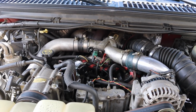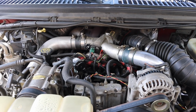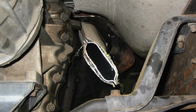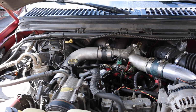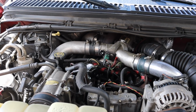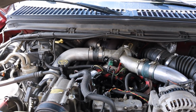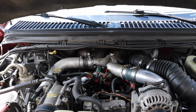The stock downpipes, I believe, are 3 or 3.5 inch on these Super Duties, and on the OBS trucks they're a whole heck of a lot worse. If you have an OBS truck, I would highly recommend getting rid of that stock downpipe. It's pretty hard to fit a 4-inch downpipe on an OBS truck without massaging the firewall a little bit, but even just a 3-inch downpipe is a huge improvement over the factory downpipe. So if you have an OBS truck, I would highly recommend changing out that exhaust system.